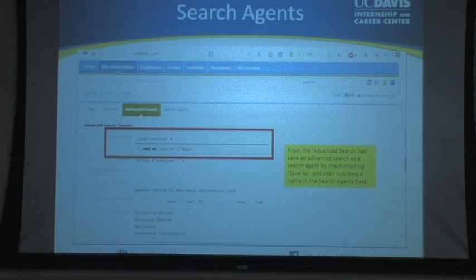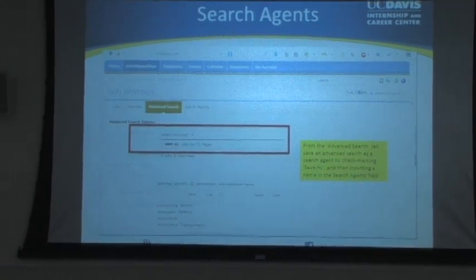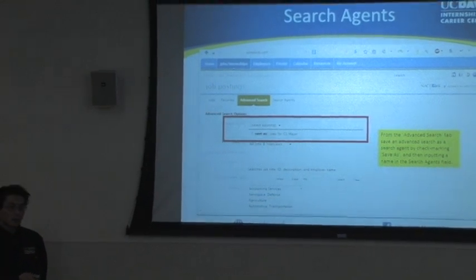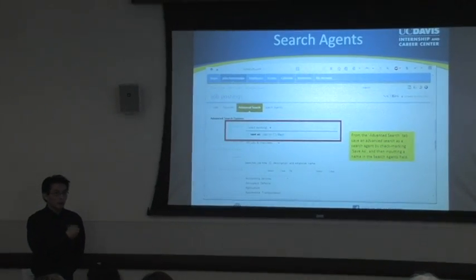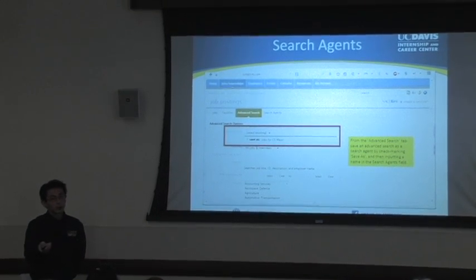A search agent is part of the system where it will automatically run search criteria and send you the results of that search through email. So for example, if you created a detailed search to find on-campus jobs that are paid, you can save those settings and then enable that setting for it to find them automatically for you and send you the results every week.